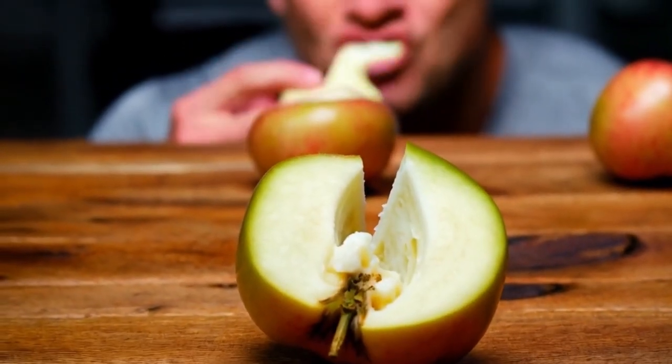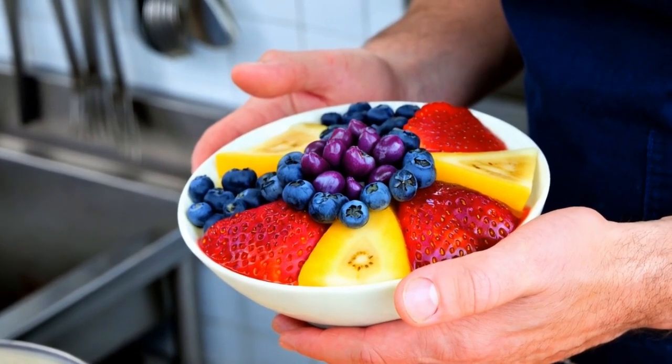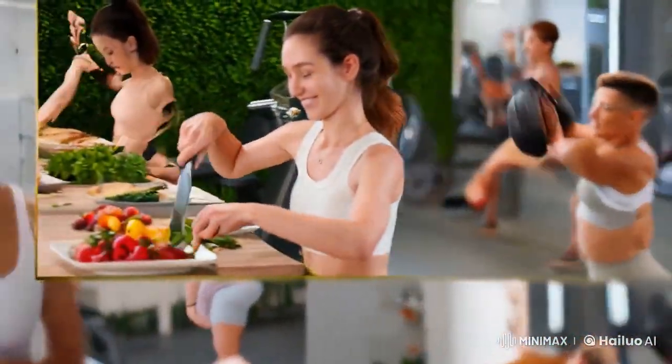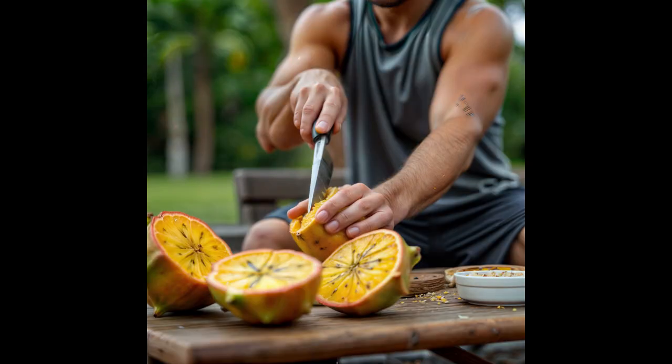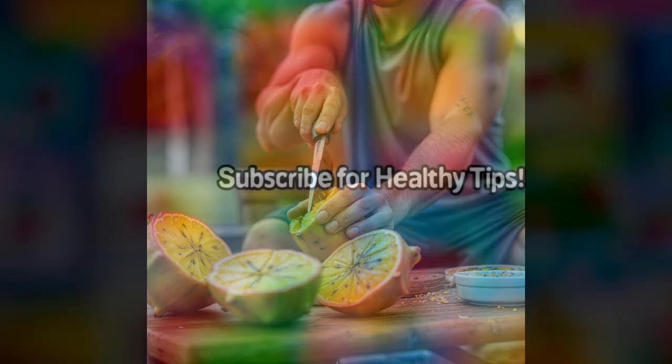So there you have it. 6 incredible fruits that can help you build muscle, recover faster, and stay fit on the go. These natural powerhouses aren't just tasty, they're effective additions to your fitness routine.